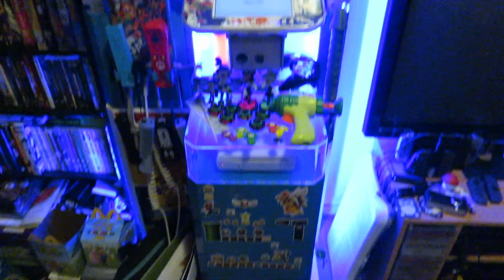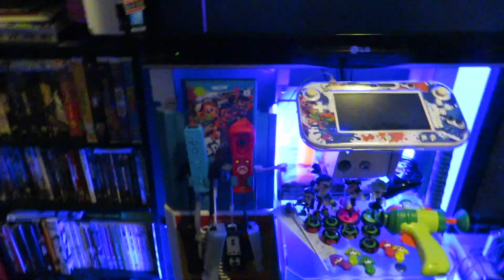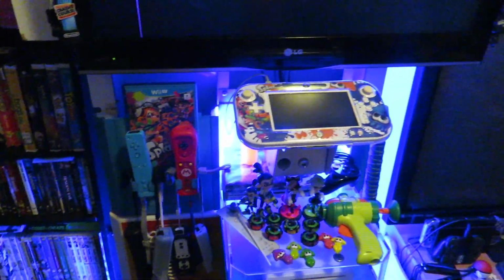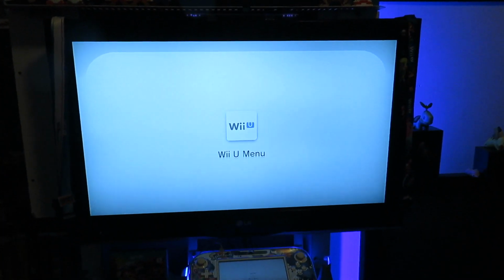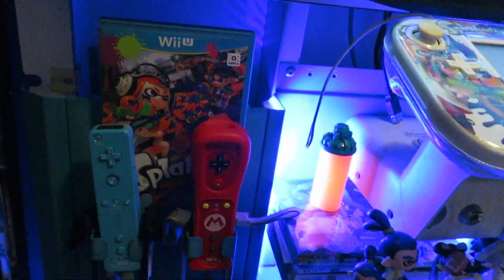Here we've got the Wii U kiosk. My baby. I love this thing. This is where I go when I want to play some Wii U games, most notably Splatoon 1. Because, you know, they still haven't ported it to the Switch or added all of its contents to Splatoon 2, sadly. But yeah, so I've got the vanilla Splatoon game here.